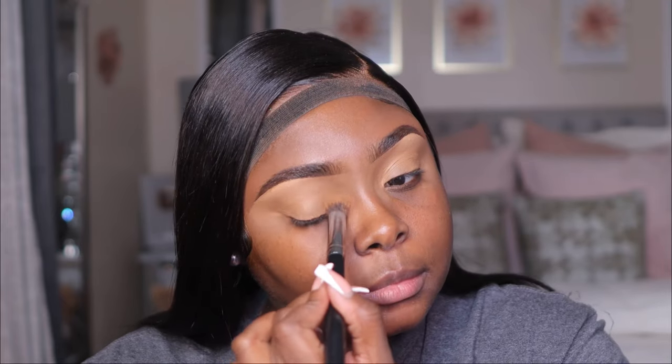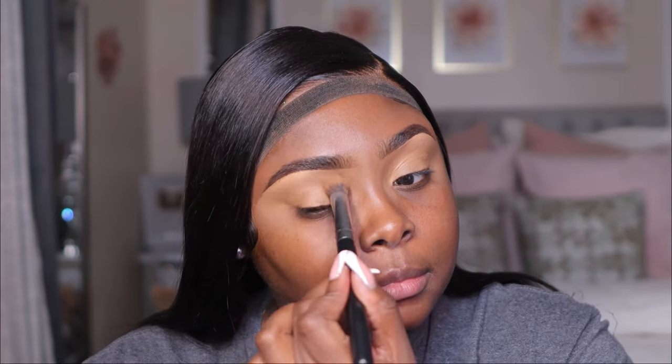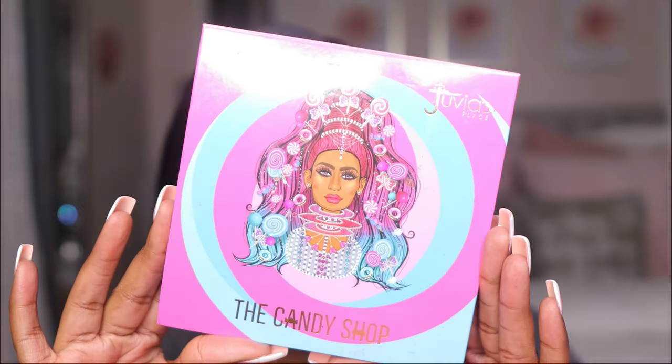I wanted to make sure that I gave you guys several looks for the holidays because you don't always have to do an everyday beat. You can do colors, like plain color, and still make it elegant. Pinks, blues, reds. It really doesn't matter as long as you like it, okay?